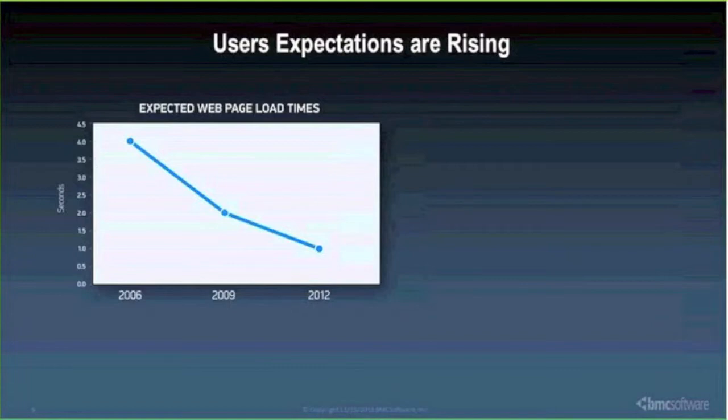So 4 years ago it was 2 seconds, and just as recently as last year, the polling data showed 1 second. And I would almost argue with that, because when I see 1 second delay times on every single page, I sometimes get a little bit frustrated. So we know that user expectations are increasing and page load time expectations are decreasing.